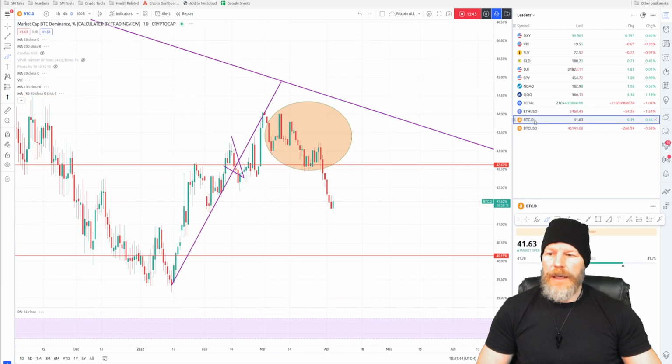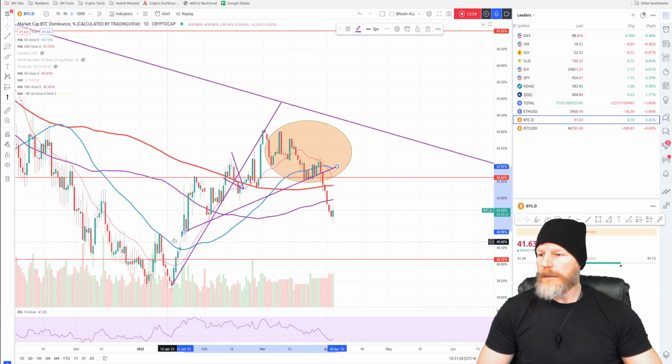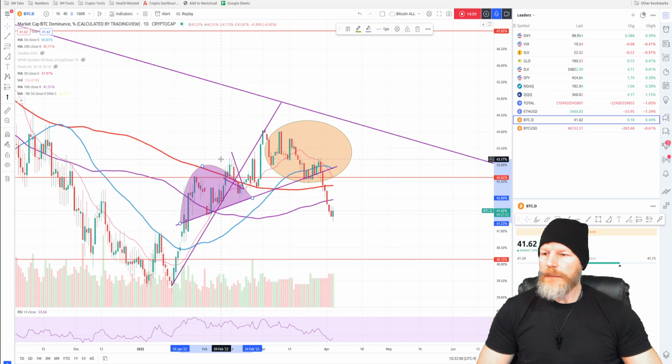Now, Bitcoin dominance is a bit of a surprise to me. It has really dropped. Oh, I just spotted this. Is that a head and shoulders? Could be. I know that's a double shoulder there, but I've got a shoulder there, a head right here, and a small shoulder right here. Now let's do the measurement.